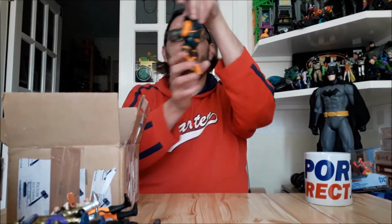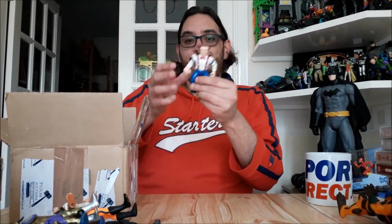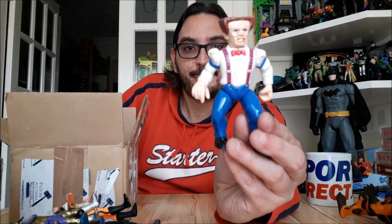Series 7 Reaction, Daniel LaRusso. Thundercats figure. He's missing his tail. Oh, that sucks. I've already got one. But all in all, it's still an expensive figure, even without his tail, to be in a £10 box. This is another one that's not a cheap or common figure. Flat Top, Dick Tracy. I really want to watch that movie again. Yeah, it's pretty good.